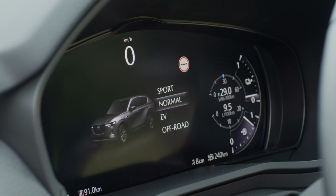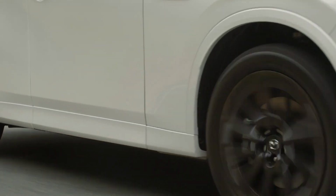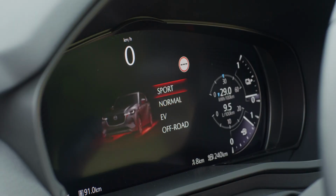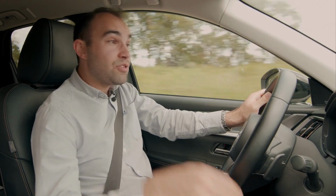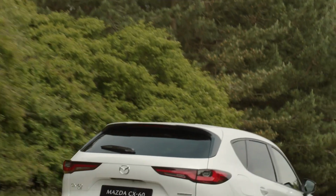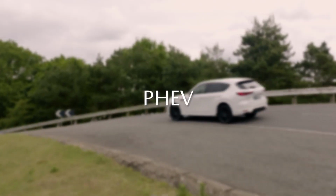Now, the normal mode, that's where the car's constantly flittering between the petrol engine and electric motor to give the most efficient driving experience. You can also choose between Sport, where the petrol engine and electric motor work together to deliver the most amount of punch. EV mode, that's where the car locks itself in its electric setting. More of that a little bit later on. There's also off-road mode, where the all-wheel drive system adapts itself to give you the most amount of traction and grip should you go off the beaten track. And lastly, there's the towing mode. Now, that mode appears on the digital instrument display in front of you when you're actually hitched up to a caravan or a trailer, for example.